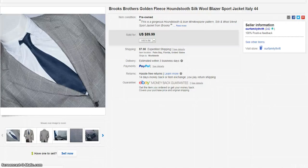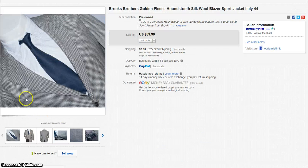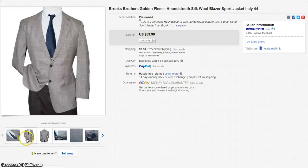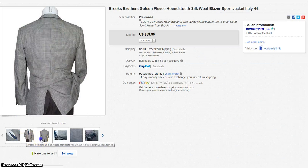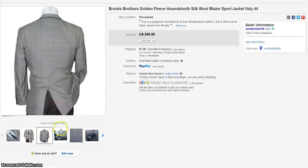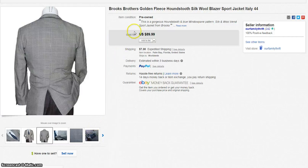And then the next one is a Brooks Brothers Golden Fleece Houndstooth, a gorgeous Houndstooth sport coat. As you can see, it's got the vent in the back. It's got a window pane pattern also. 4-button. Yeah, it's Golden Fleece, tailored in Italy, and this is a silk and wool blend. So I sold that for $90 plus shipping.